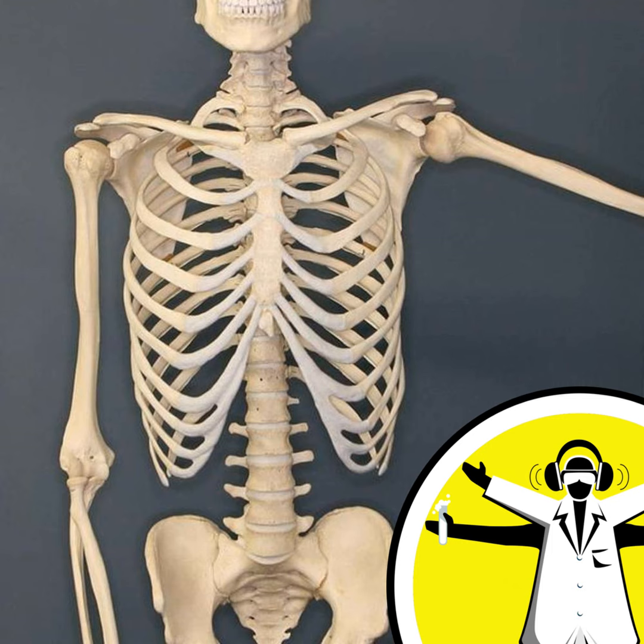We're talking bones, muscles and things like osteoporosis this week, including what causes cramp and how you can prevent it. That's coming up later. Kat.